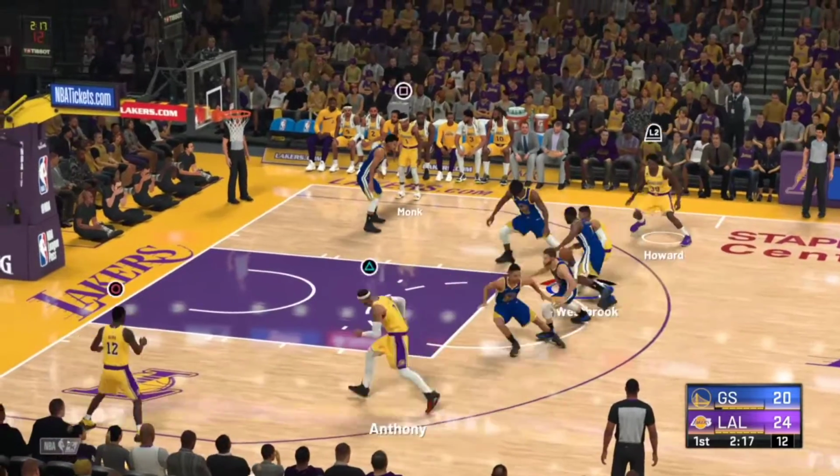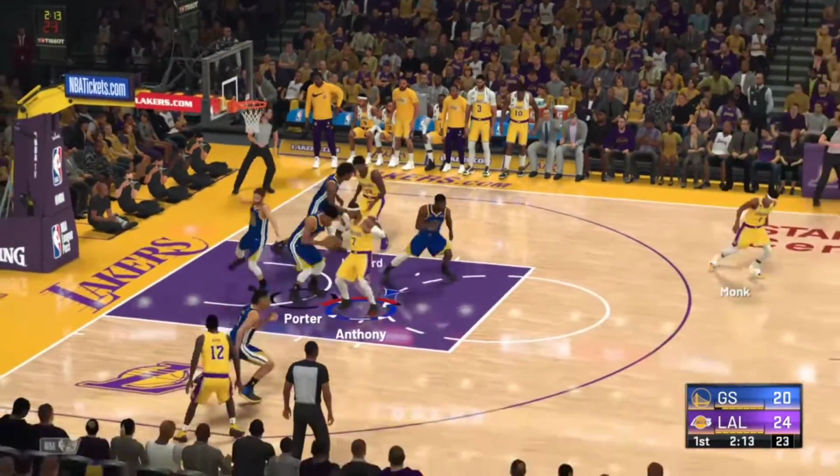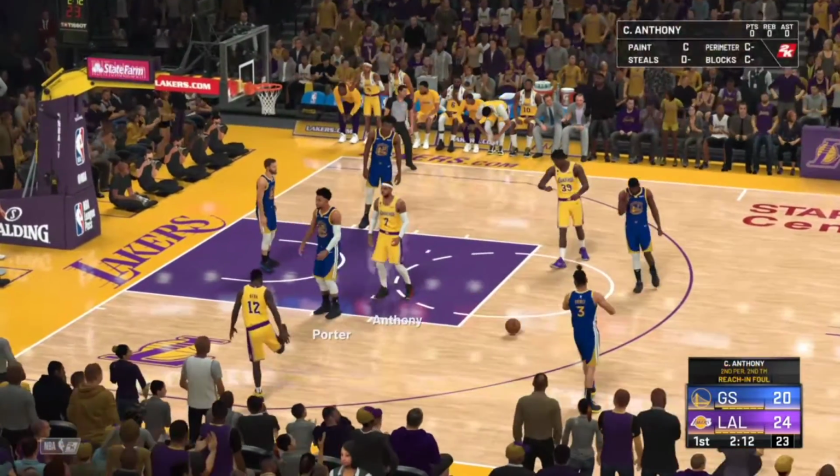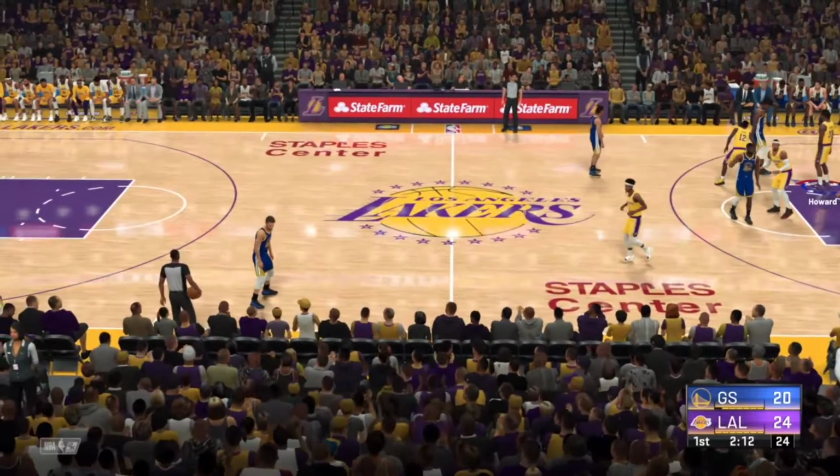Curry against Westbrook. Out left to the wing. There's Nunn. And he can't answer back. The three-pointer offline. And the foul on Carmelo Anthony. That's foul number 2 for him.